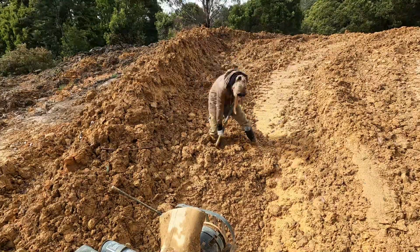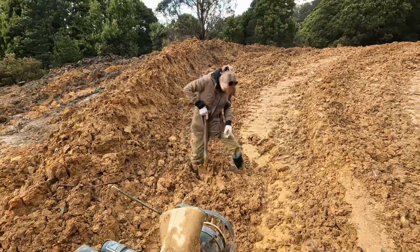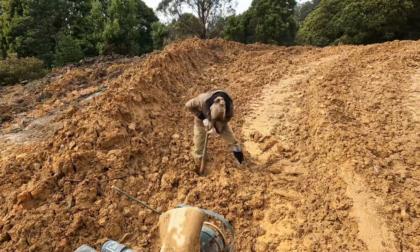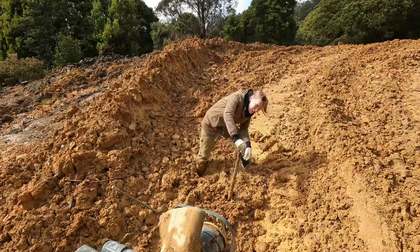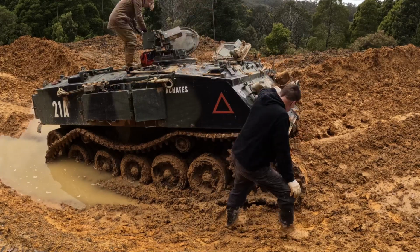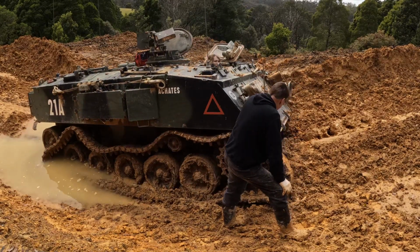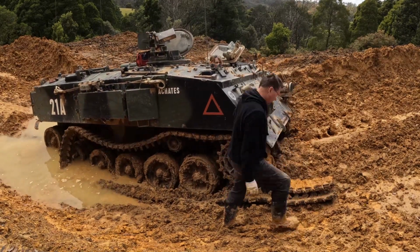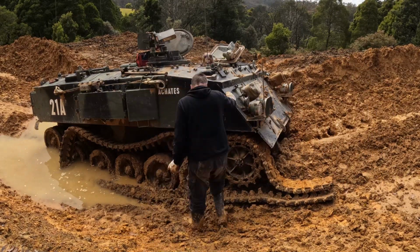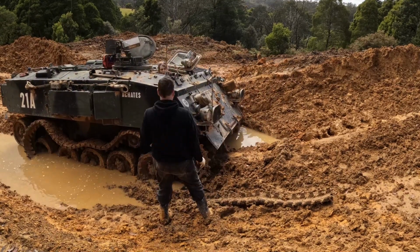If it wasn't obvious from the get-go, we are working in a rather hideously muddy condition. And I did in fact get stuck myself before we could even get to the recovery process. The first step is to split the track, sometimes called breaking the track, simply being removing a pin from one point and separating the track links. From here we can actually reverse the vehicle somewhat to help remove the track by walking it completely off, although this is easier said than done.